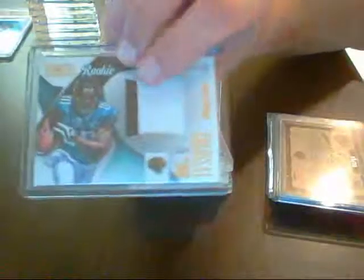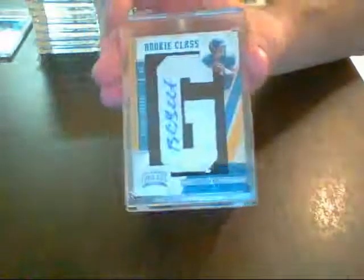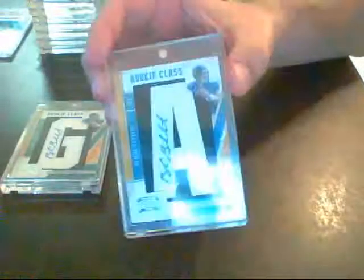It's actually three colors. There's a little bit of teal over on this side. I don't know if my camera will pick it up. That's out of 25. And then I was doing the Blaine Gabbert Letterman. I'm still trying to put it together, but G, A, B, and the T. So let me know if you have any more of these. I think the price has dropped on these a lot, though, since the start of the year. So maybe I'll put the rest of the set together.